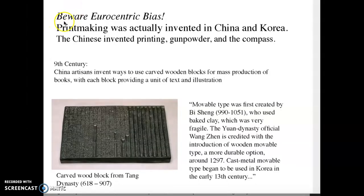So again, to debunk Eurocentric myths, this is not the invention of printmaking. It's already been invented, movable type printmaking, in China and Korea. In fact, they were moving toward that in the Tang Dynasty, 618 to 907. And by the time we get Bi Sheng using baked clay, we have the system that will be perfected under the Yuan Dynasty using wooden movable type and then cast metal in Korea.